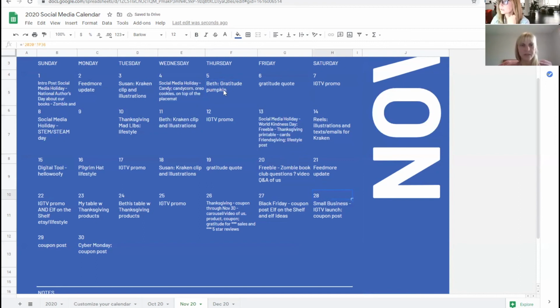And then you could have a family picture on the 9th. You can do something with your family on the 9th. That's nice. I think that's everything, right? So we have the pumpkin and then the quote back to back. That's kind of nice.